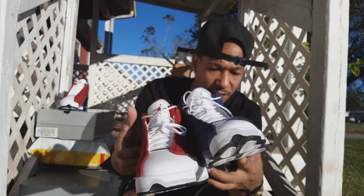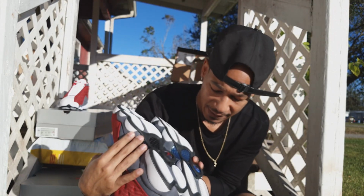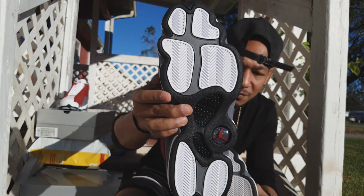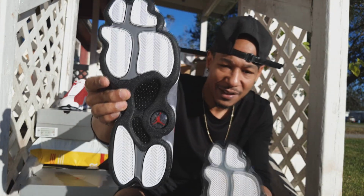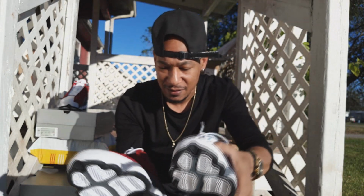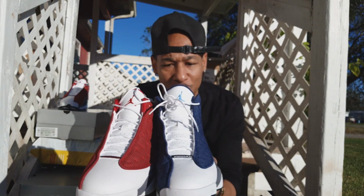But man, check out that bottom. Ooh, I like that. That Jumpman right there on that bottom. People aren't going to be able to see it, but that is fly. That is fly right there. You see the blue one on the regular Flint 13s. Man, these are a goal.